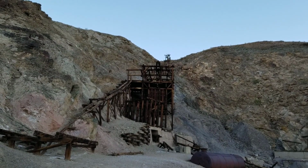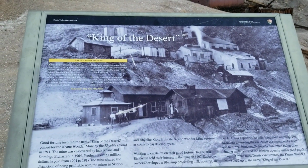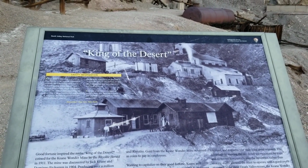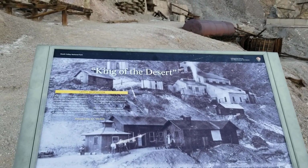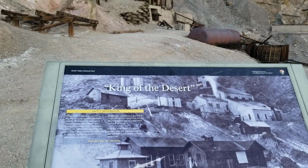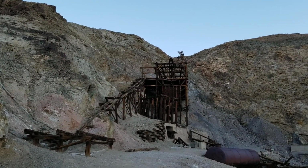So there you have it. And by the way, if you look at this sign here, you can see an image of the mining operation when it was at its height. And there was actually a post office here at one time. I'll give a little more of the history as we head up the hill. But for now, let's go ahead and explore a little more the base of this tramway.